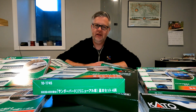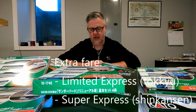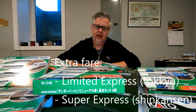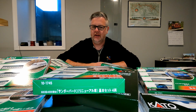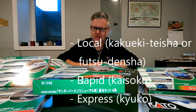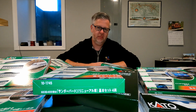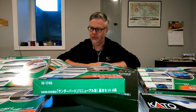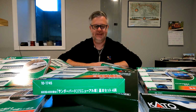Anything that would be a limited express typically has a separate fare, a separate ticket that you have to purchase for it. And same with the Shinkansen, a separate ticket that you need to get. But then there's three different classes of trains beneath that. There's local, Rapid Express, and there's something else that I can't remember. They're basically all the same fare, the same price of the ticket. It just depends on how many stops that you do. So the local basically stops on every stop along the way. Rapid Express stops at fewer, and then there's another one I think that sits in the middle.